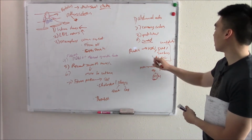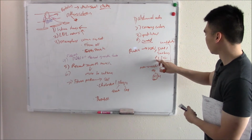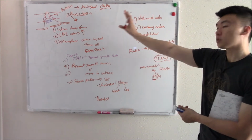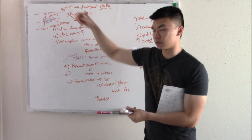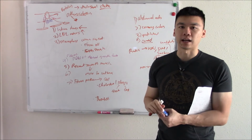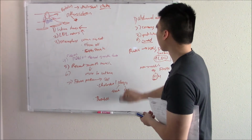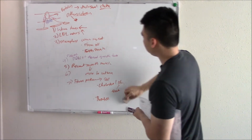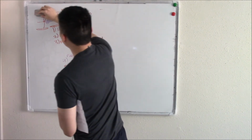We said that increased LDL can predispose you to all this, right? Because LDL is the fat that goes in. So if someone has increased LDL, we might want to give them drugs to kind of decrease that fat, decrease that LDL. So let's talk about that now. I'm gonna give you a quick recap on fat metabolism and transportation.